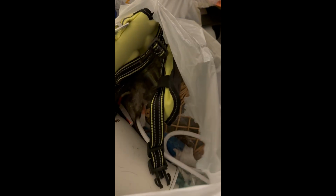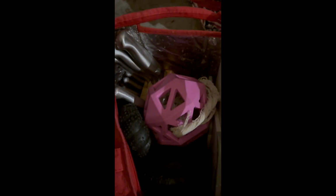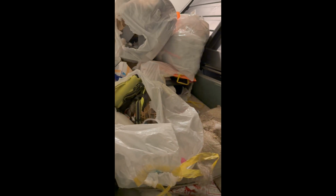Finding some pretty good stuff in here. Some more pet things. And that's a neat dish set I might keep for my cats. Some dog toys in there to donate to the food bank. It's a cutting board set. It's a lot of good stuff in here. Looks like a move out.